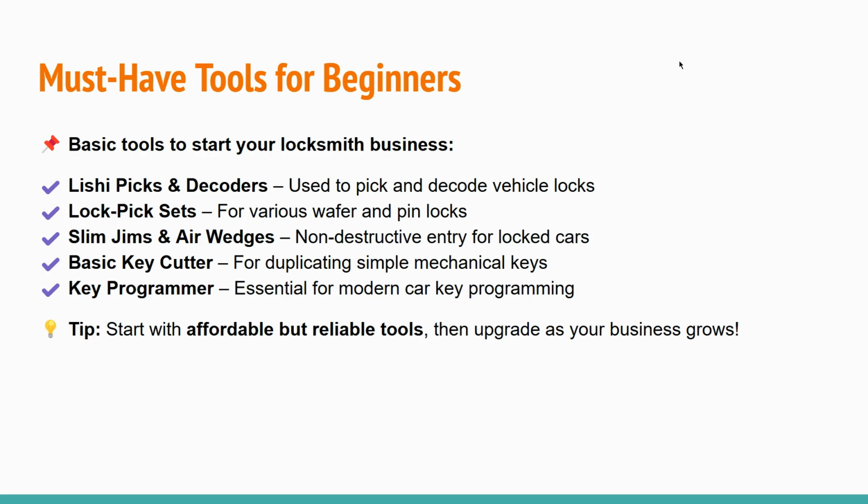Don't worry, I'm going to get into what I recommend in this course as well. But like I said, you just want to start with the most affordable, reliable tools, then upgrade as your business grows. You don't want to be sat there with a van full of equipment with all the gear and no idea, not knowing what all of these things do. It's just going to overwhelm you and put you under pressure and stress because you've invested money into these tools, where really you should be thinking small, start with the basics and move on from there.